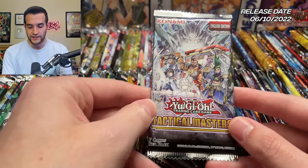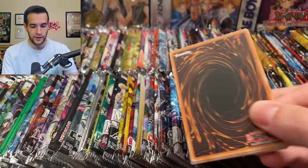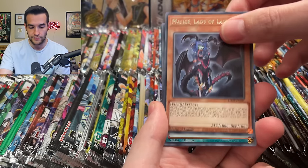Next up, Tactical Masters. Oh yeah, here we go. Second pack of the every pack opening. Tactical Masters, we've opened a lot of this. Absolute King Blackjack. Oh, this got a reprint recently. Labyrinth Archfiend, the Malice Lady of Lament.